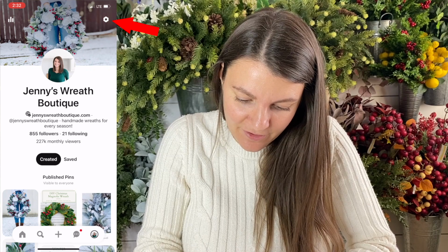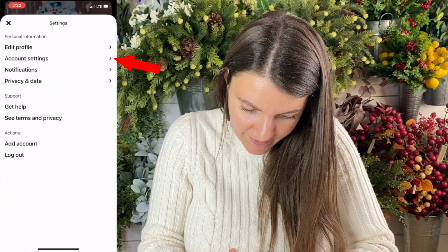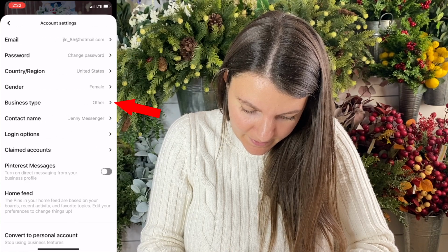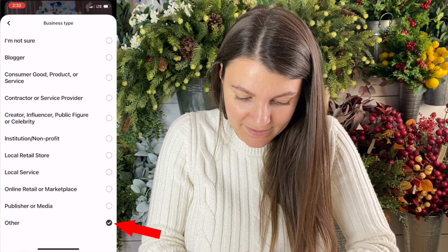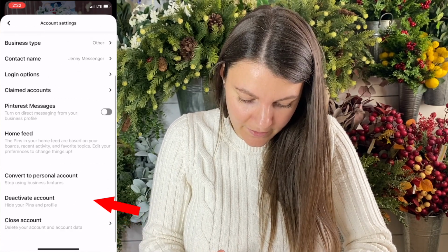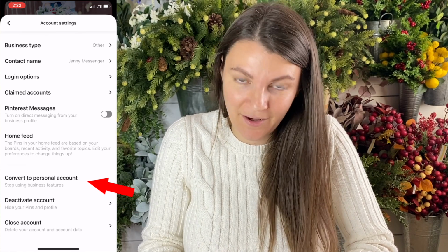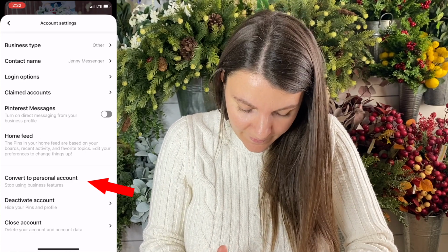The first thing you want to do in your Pinterest account is switch it to a business account if you haven't done that yet. It's really simple to do. You just go into your account settings and switch it to a business account. To switch to a business account, you just click on your account settings, and then it has business type. Click on whatever business type you want, and then that's that. And then down here you can convert it to a business account. And since mine is a business account, it says convert to a personal account, but that's down there.